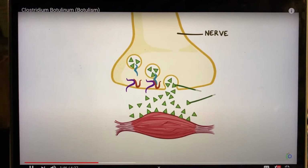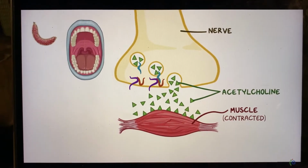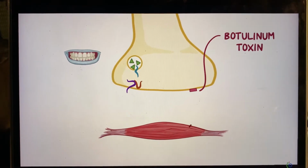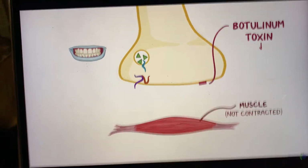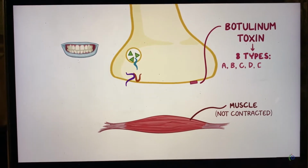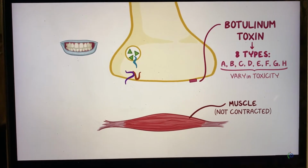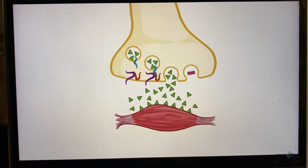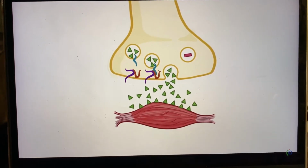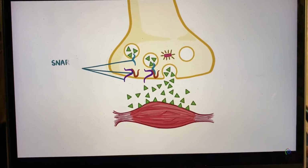Now, nerves that use the neurotransmitter acetylcholine are those we use for muscle control. Upon ingesting a contaminated food product, botulinum toxin works by binding specifically to these nerves, inhibiting muscle contraction. The toxin comes in 8 distinct types, named A, B, C, D, E, F, G, and H, and they vary in their toxicity. The neuron takes in the botulinum toxin by endocytosis, creating a small vesicle that floats within the neuron's cytoplasm. The toxin then activates and slips out of the vesicle and starts to cleave snare proteins.